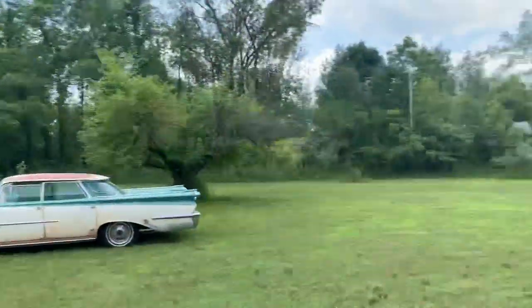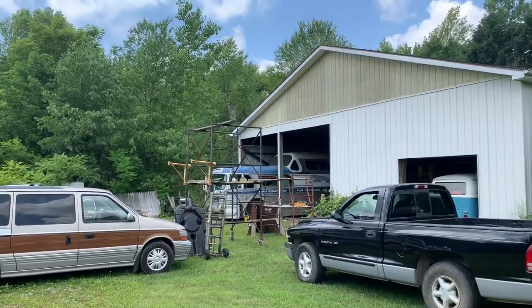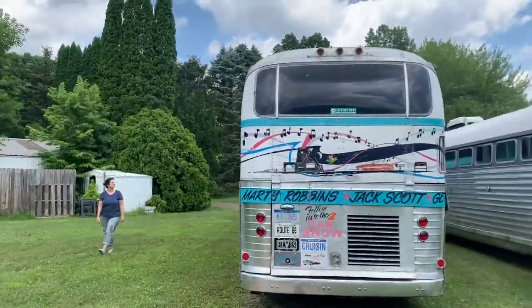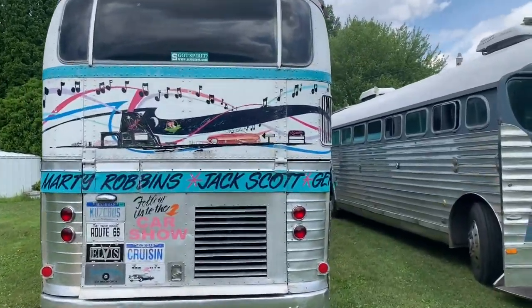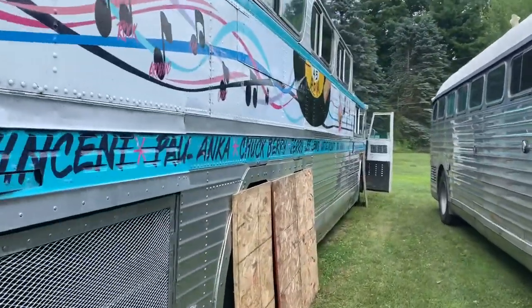Yeah, if I turn around, you'll see the other one over there. That's the one we'll be working on. Everybody needs two or three big toys, right? That's right.